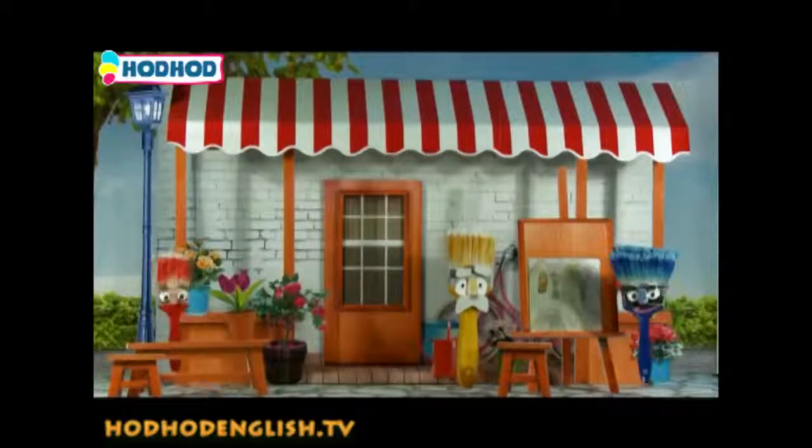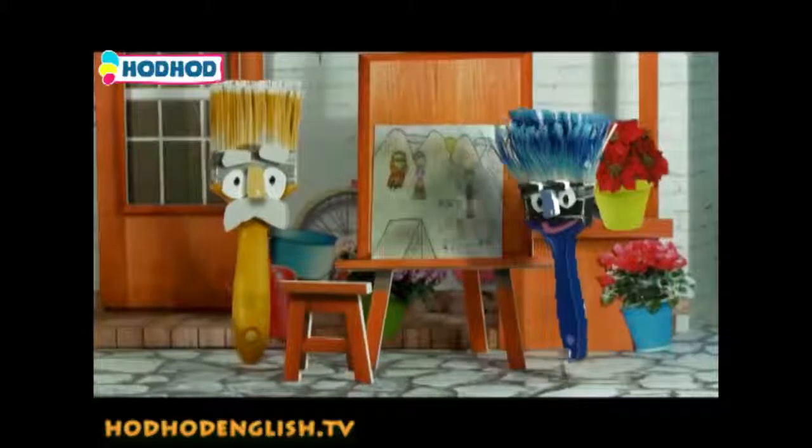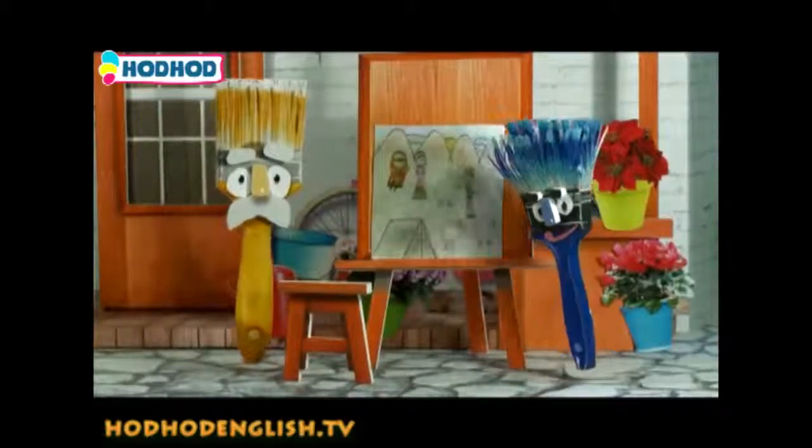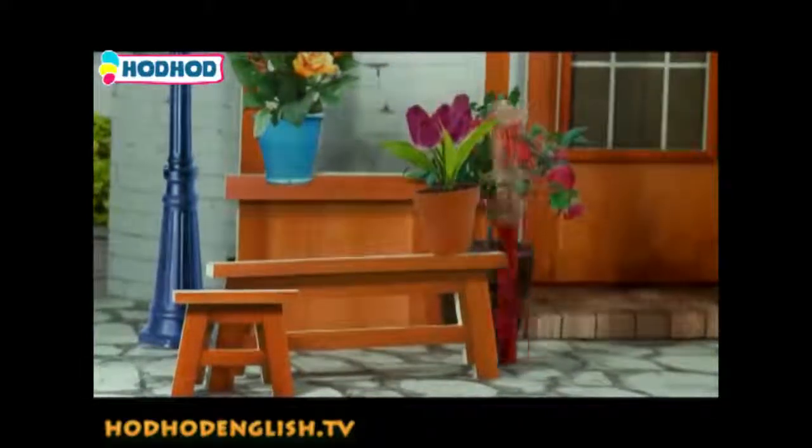What a lovely weather it is today! What a lovely weather in this beautiful field! Hey, sister, give us some food, please! Get over there and drink some water and eat some grass, okay? Come on, off you go!